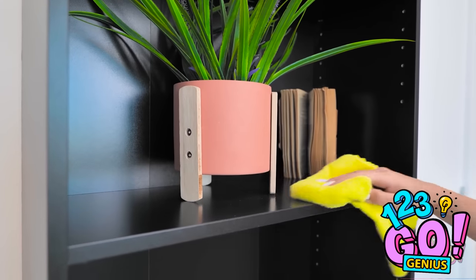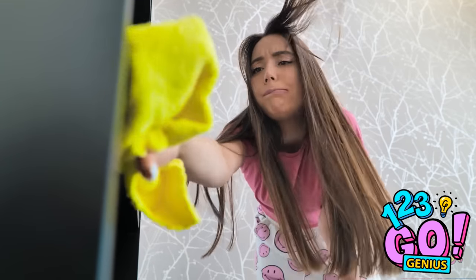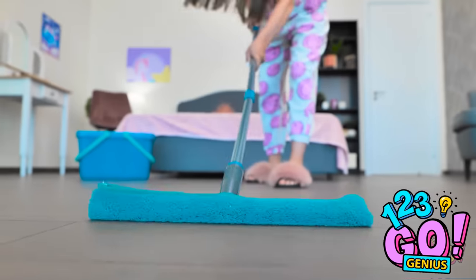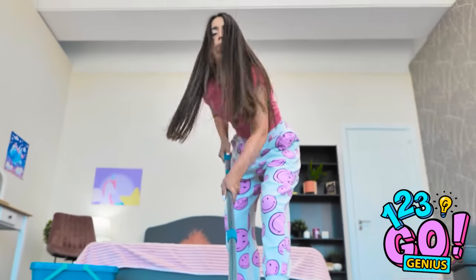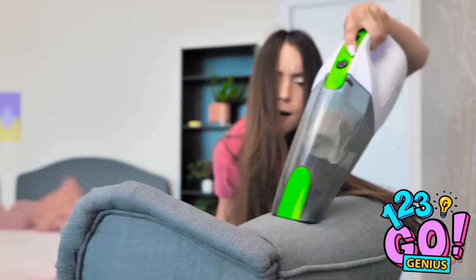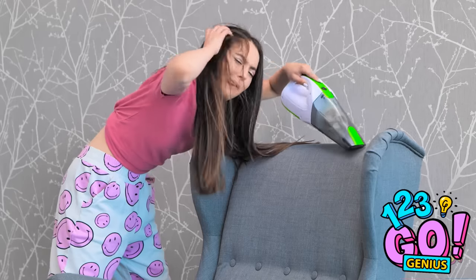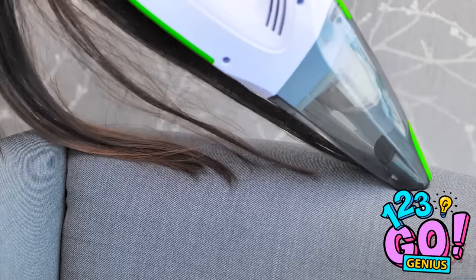I hate cleaning. Why does everything have to be so dusty? This is taking forever. There must be an easier way to mop floors. Ugh, my hair is going everywhere. Blech. The curse of having long hair. I can't even see what I'm doing. Ugh. I need to get a maid. Or a cleaning robot. Uh-oh.